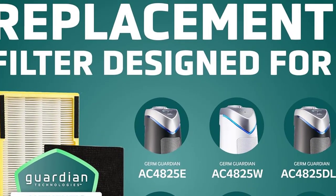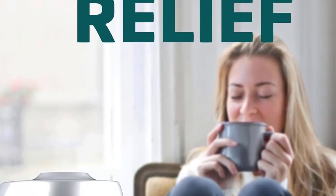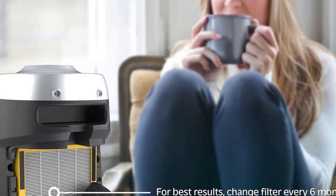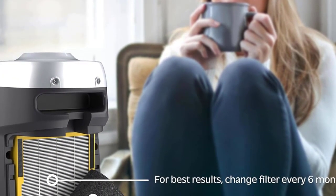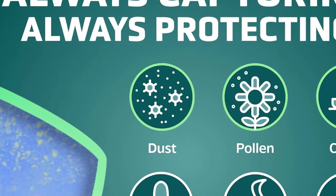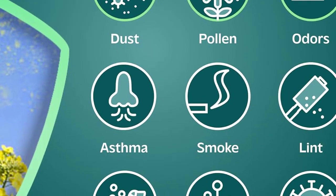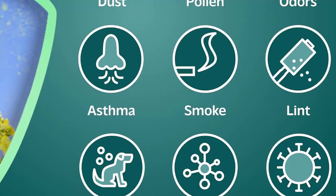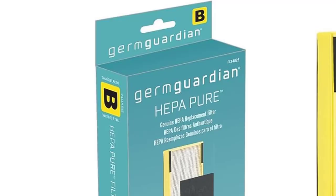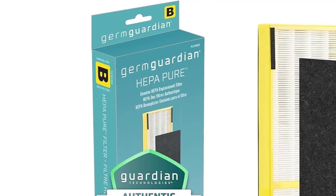So why does this filter stand out? First off, it's designed for multiple Germ Guardian models, making it versatile for many households. The activated carbon pre-filter does a great job of trapping odors and larger particles, which is crucial if you've got pets or cook frequently. Users rave about its efficiency. It's backed by thousands of units sold just this past month. Here's why this matters for you specifically. Cleaner air means fewer allergy symptoms and a healthier living space.